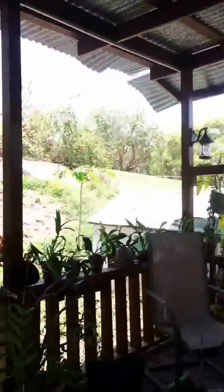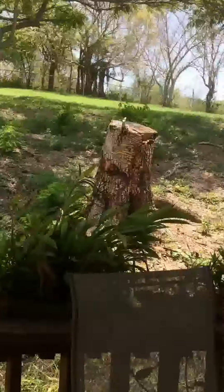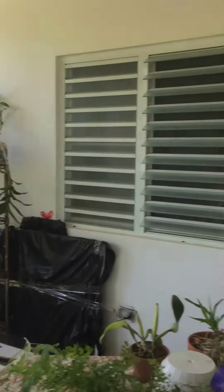And second egress here that actually goes out onto a back wooden porch here that is just really sweet and beautiful.